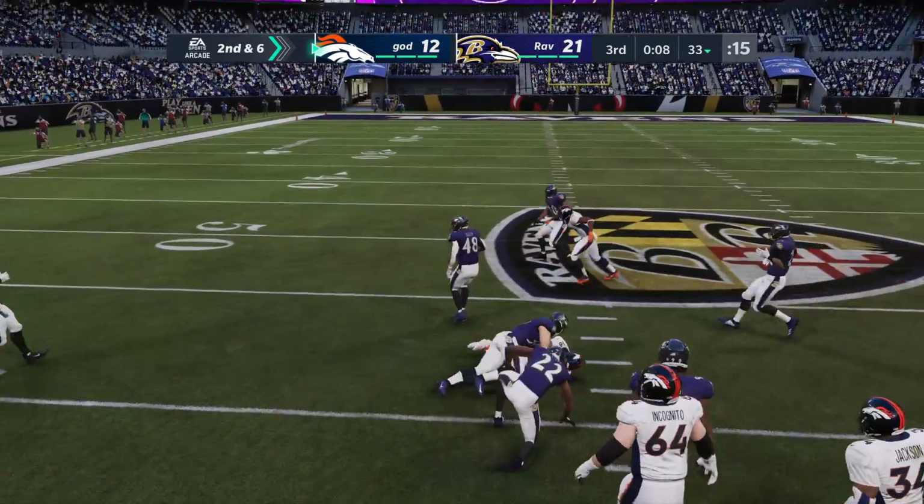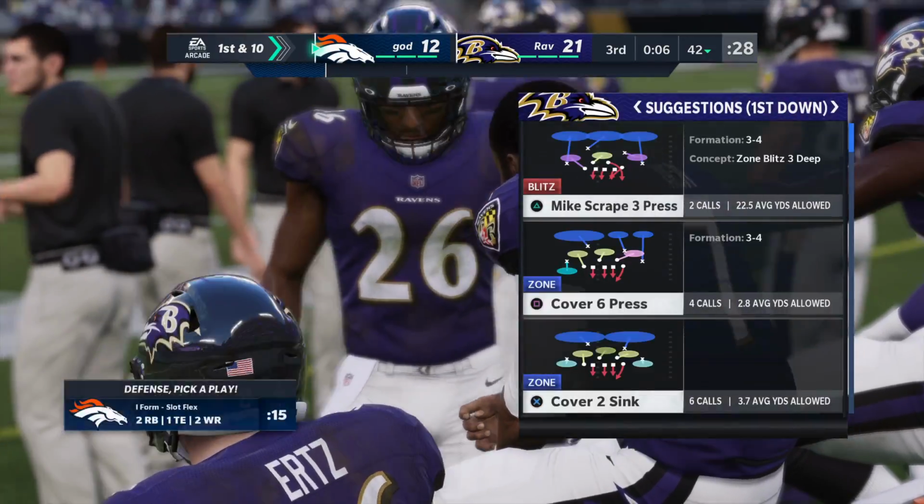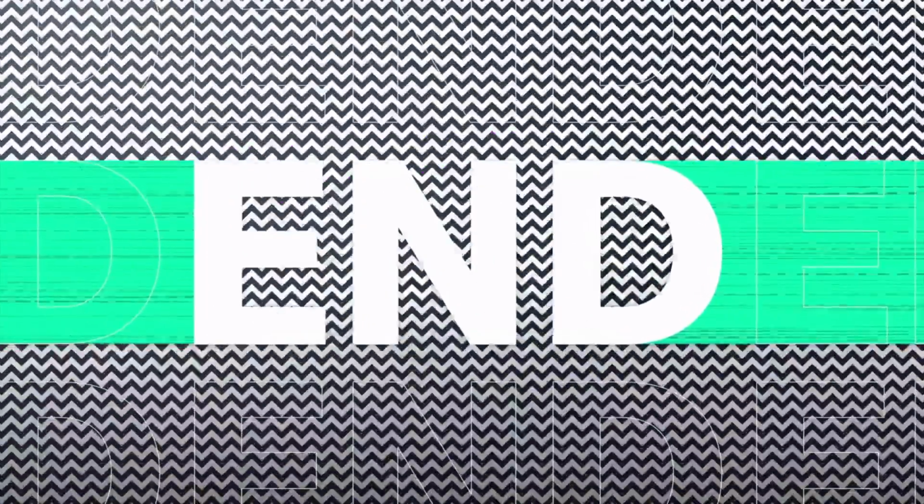A throw on the quick slant going to be complete. And to the 42-yard line here and brought down there. Tyler Lockett. A gain of 9 yards. 3 quarters have come and gone.